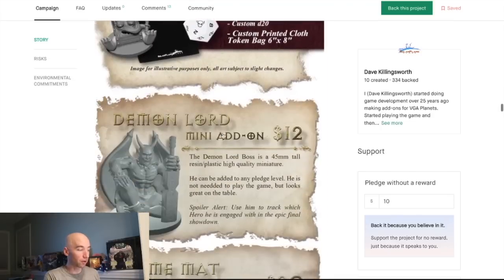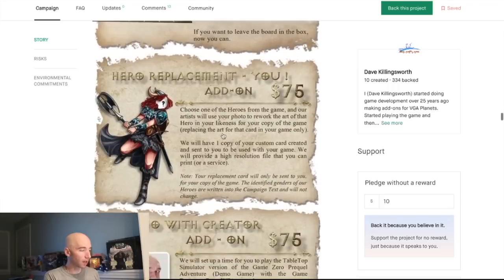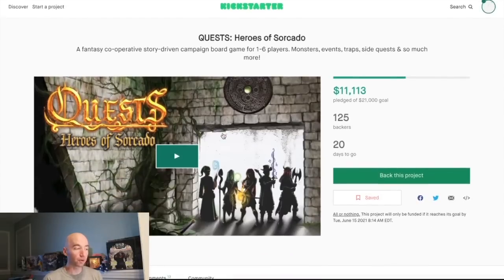Upgraded pack for the tokens, a few miniatures, a game mat, and we'll see how it goes. At the beginning, especially for an indie game without a whole lot of hype, it's doing pretty good. What is it going to fund at? Is it going to fund? We'll see. Because again, it's not one of those games that I think shouldn't fund. I think it should fund.